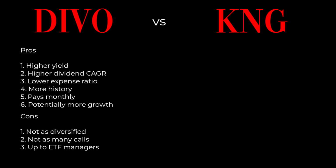That brings us down here to the DIVO cons, and these are just off the top of my head, all right? So, not as diversified. Obviously, it's only got 24 positions versus KNG's roughly 61 positions. So it's not as diversified. That could be a concern for some people, because it doesn't have everything covered, and you could be overweight in a certain sector as well.